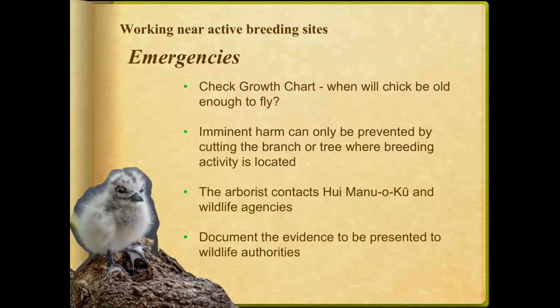And remember that if the crown can be reduced to lighten the load for either the branch in question or the whole tree, then perhaps the tree can remain stable enough so that the chick can stay in place until it fledges.